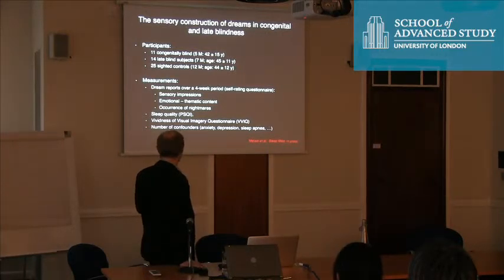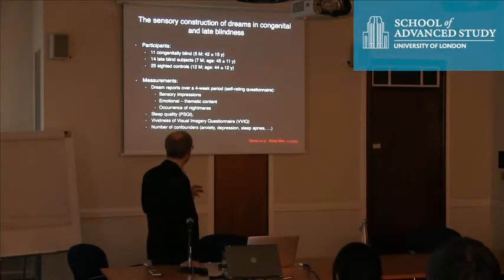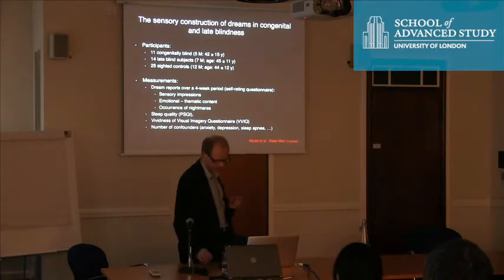Then there are a number of potential confounding factors that we wanted to control for, such as sleep quality, which we measured with the Pittsburgh Sleep Quality Index questionnaire. We also measured the vividness of visual imagery with the Vividness of Visual Imagery Questionnaire to find out how it correlates with visualization. And then there were a number of other confounds, anxiety, depression, sleep, and so on, that we also controlled for.